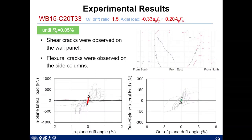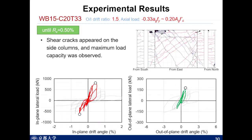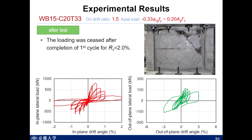And then this is a different one. The axial load ratio is different. So then we apply the tensile force to this wall. And then here you can see the shear cracks developed, fracture cracks in the out-of-plane direction. And then this is the drift ratio of 0.5%. And then this is after the test. So we had a big shear crack here, and this is the end of the test.